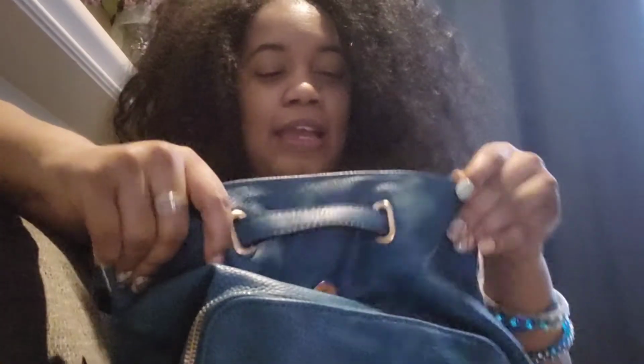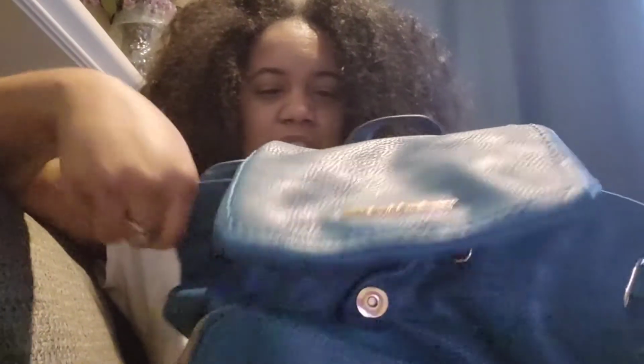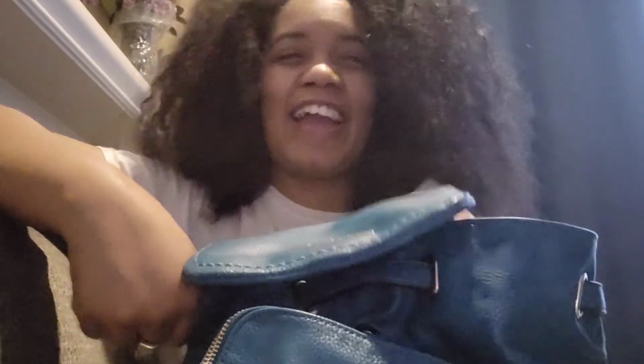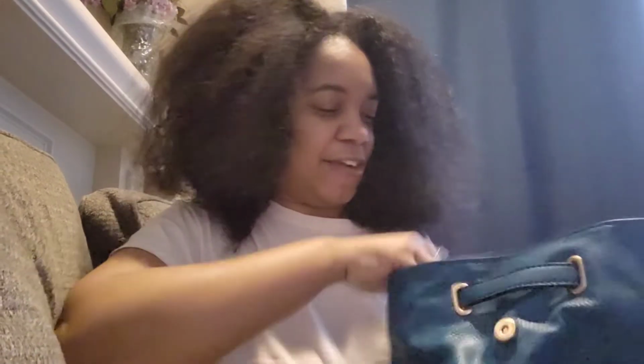So as you can see, it has this strap that goes all the way around. I guess you use that to close it. Oh, okay. Look, turn around. When you pull the straps to put it on, it tightens the bag and closes it up. Oh, okay, I get it now. But don't close, open back up. We're trying to look inside of you, see what all you got going on on the inside.